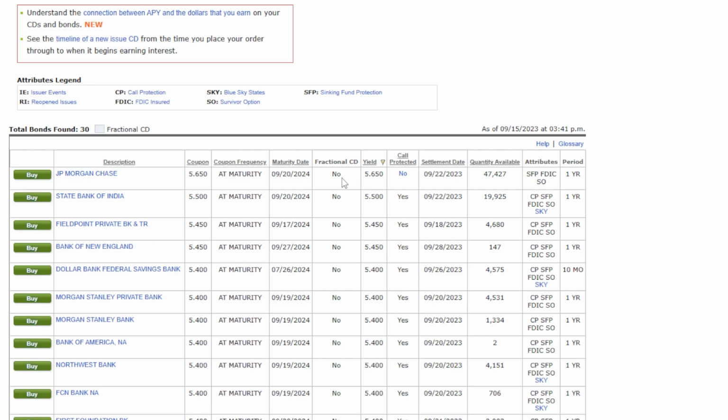In this case, these are not offered in fractions. We have the yield, which is 5.65%, which is, side note, absolutely incredible that a 1-year CD is offering this. Next, very important, it says call protection.